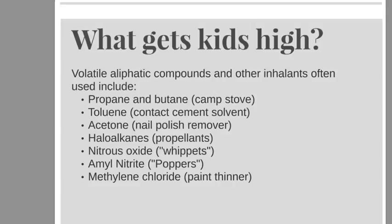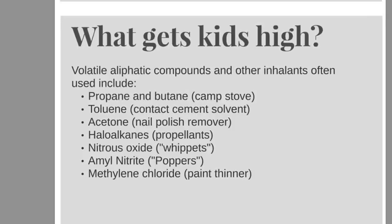And then poppers is something that's not as commonly used. Poppers is amyl nitrite, which is in your old cyanide antidote kits. So if you open them now because you found something that has cyanide toxicity, they may be gone because somebody else used them. Last but not least, sniffing paint thinner has its own dangers because methylene chloride, while it gets you high, also gets metabolized to carbon monoxide in the liver. We're going to focus mostly on the haloalkanes in this talk.